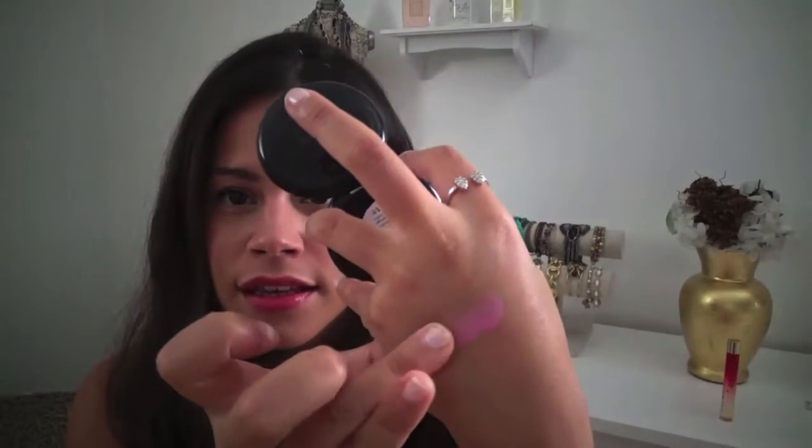I do have it on. I don't know if the camera's picking it up, but I absolutely love this color. Like I said, it's very bright, but I love how bright it is. It does look like it could be chalky on the skin, but on the cheeks it does not do that. I found this at TJ Maxx, so I will try to link it if I can find it on Amazon or anything, but I'm pretty sure Sephora does not carry this particular Stila blush.